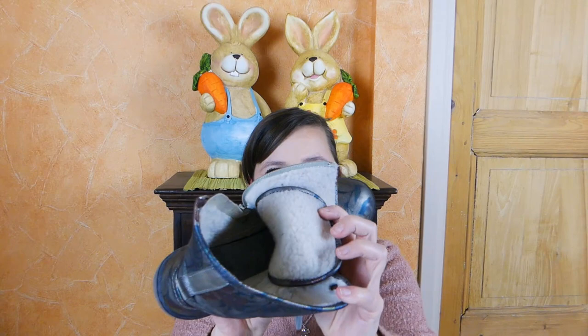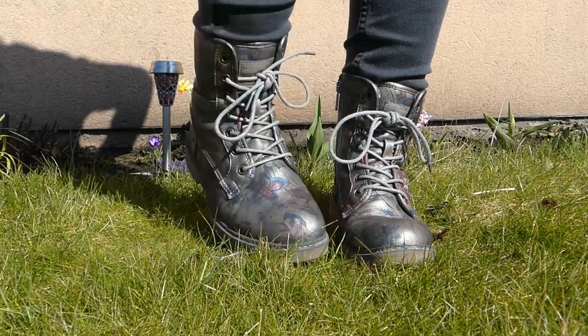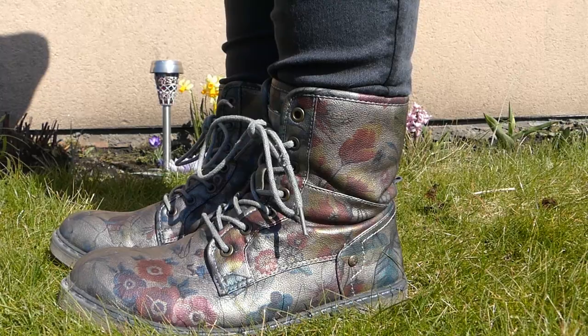You can use them to make it tighter or give you a little more space, but you can just open and close the zipper. They're super warm on the inside. They have this, I don't think it's wool, but this really soft, warm inside. And they're just super warm, super comfortable. With a lot of shoes you have to walk in for a while for them to feel comfortable. Not the case with these.